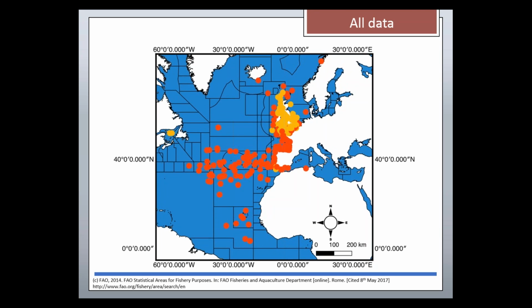This is a map showing all the oranges display the tagged data and all the red show the recapture data. We can see that all the recaptures are coming from further offshore and into the Azores area and down off the coast of Africa. Most of our original tagging data is coming from the UK, which is what we'd expect being the UK shark tagging programme. But we do find that we're having recaptures up north as well.